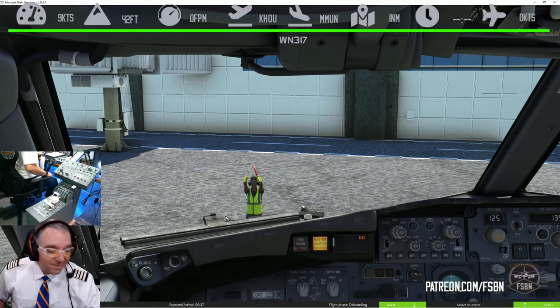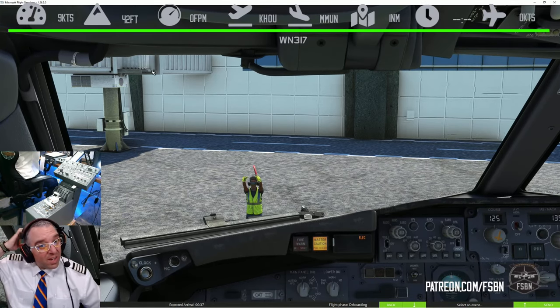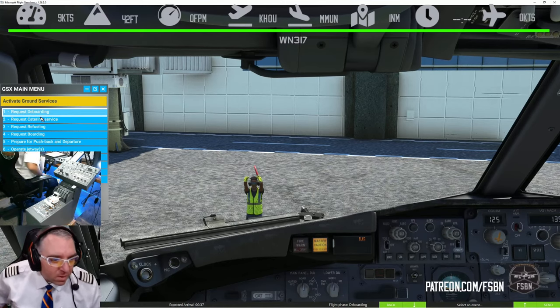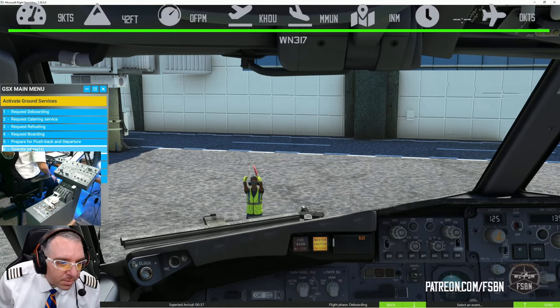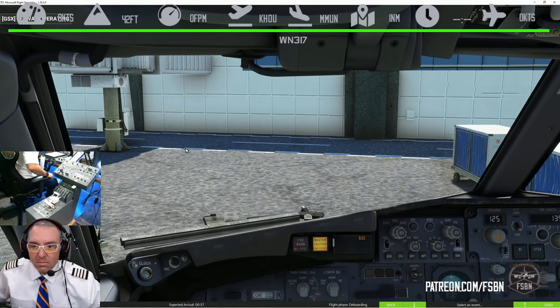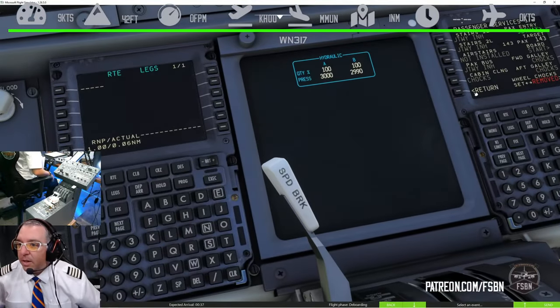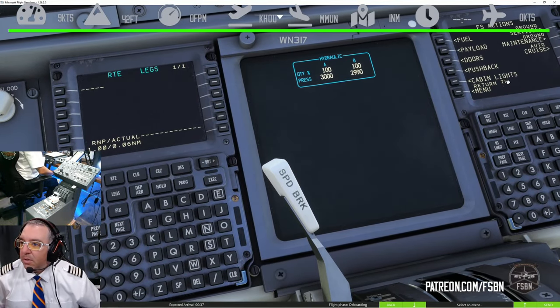For those of you who want to stick around, you can. And we're going to show you a little replay here and see how we did. Operate the jetway. So, this thing has a default jetway, it said. All right, here we go. So I'm going to click return.